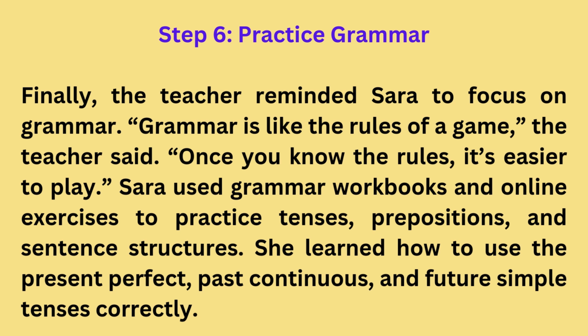Step 6. Practice grammar. Finally, the teacher reminded Sara to focus on grammar. "Grammar is like the rules of a game," the teacher said. "Once you know the rules, it's easier to play." Sara used grammar workbooks and online exercises to practice tenses, prepositions, and sentence structures. She learned how to use the present perfect, past continuous, and future simple tenses correctly.